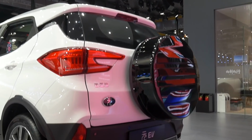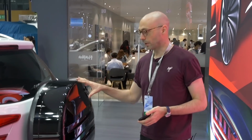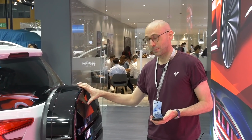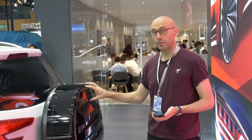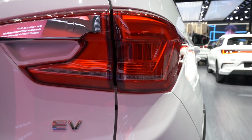For some reason, they decided to put a spare wheel on the back. Now, this is quite popular in China because, you know, often these cars are used in quite remote areas where the roads might not be so good. So having the spare wheel on the back is a feature that a lot of owners like to have. So that's why that's here. And it also gives you more space in the boot on the inside.